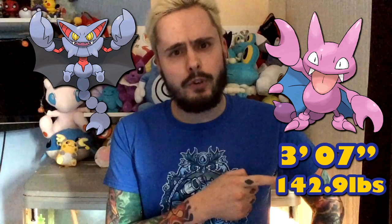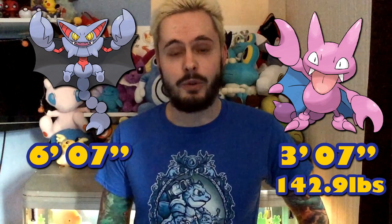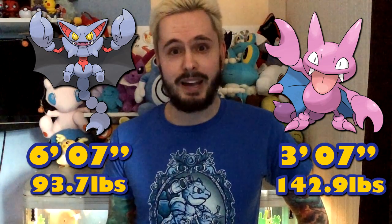And can we just talk for a second about Gliscor's weight loss? When it's a Gligar, it's 3 feet 7 inches tall and weighs 142.9 pounds. Then when it evolves into Gliscor here and gains 3 feet in height to 6 feet 7 inches tall, it somehow loses weight and becomes 93.7 pounds. What? What's your secret? You got bigger, but got lighter. That's incredible. You freaking machine.